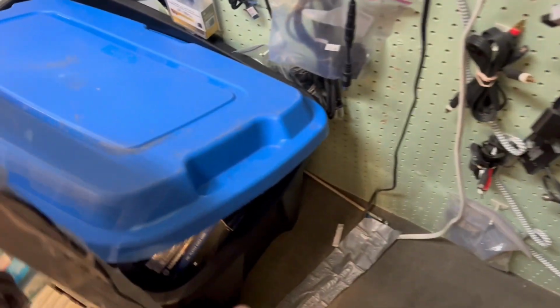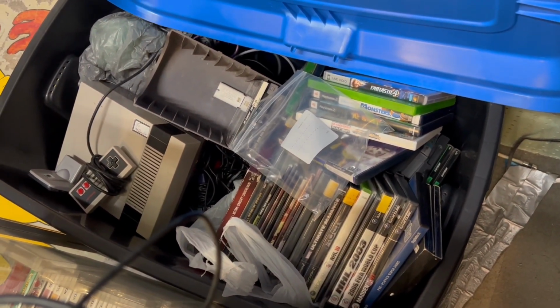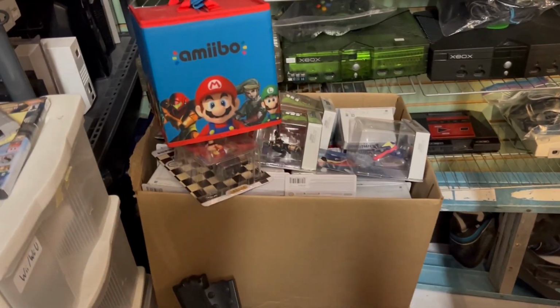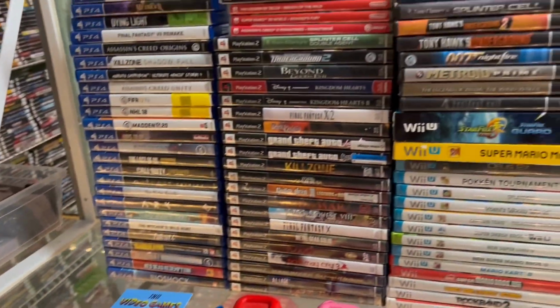The complete opposite of that is this giant bin that one of our regulars brought in. He's a really cool guy. It's basically just full of cables and some games and empty game cases. But he was super cool. I gave him a bit of money for it. He was like, dude, I was just gonna give it to you, but I'm like, nah, I gotta give you something. So basically I have to go through all of this right now and I'll be posting it shortly.